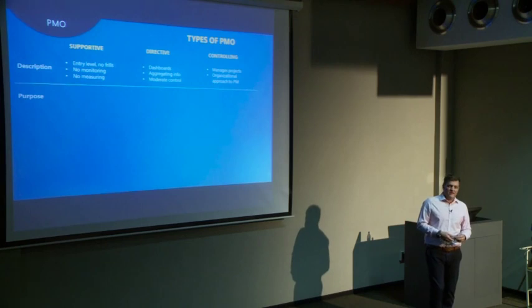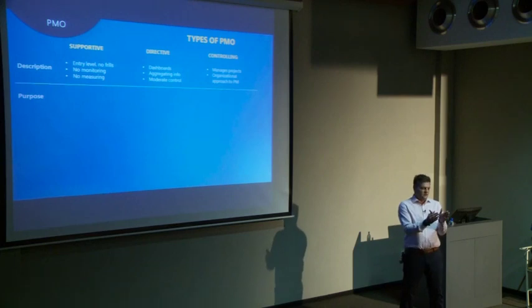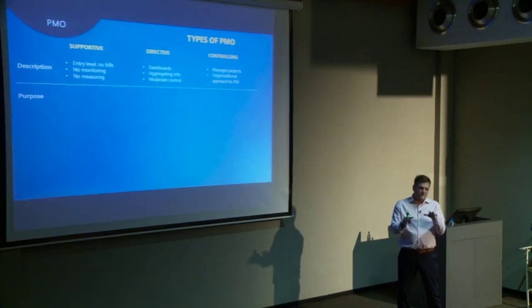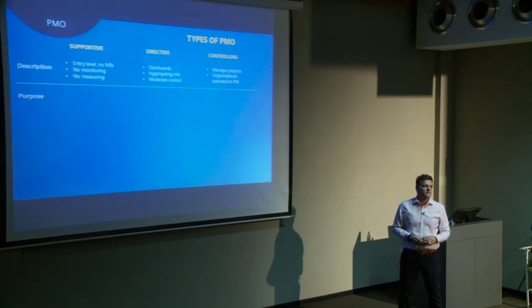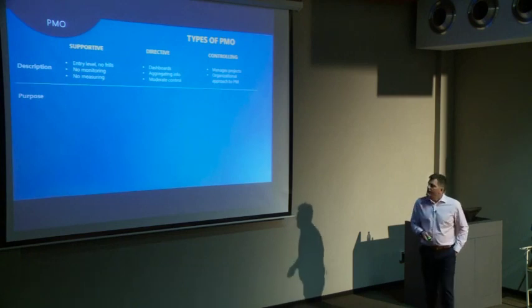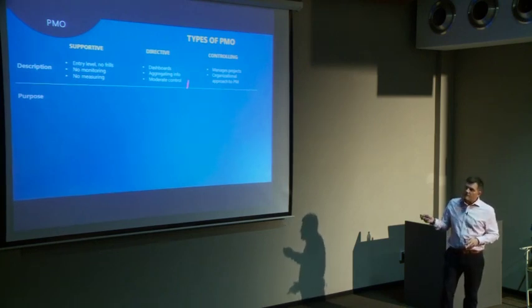Some of these elements you might find overlap, so it's not as clear as what it's on the slide either. There's no line that ends here and then the next supportive starts and another, then the directive starts. It's kind of a mix of both, but if you had to roughly classify different PMOs, you probably find that you can group certain activities into those different PMOs. Where do you position them? I'm getting to that. So let me start off by saying, I'll probably position it somewhere. The one that I'm working in is somewhere.